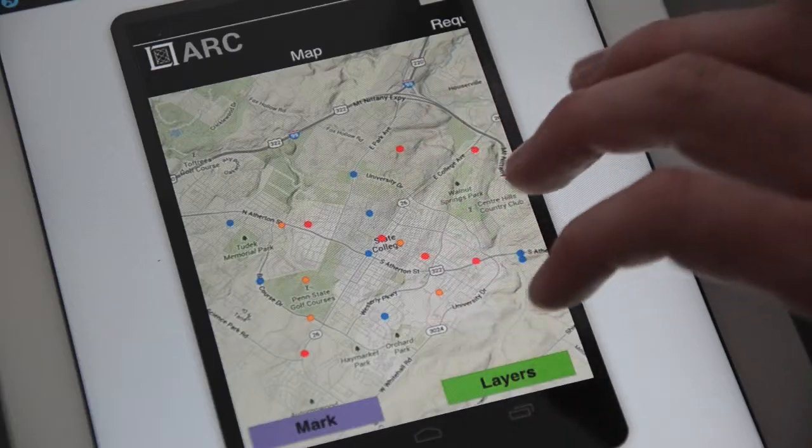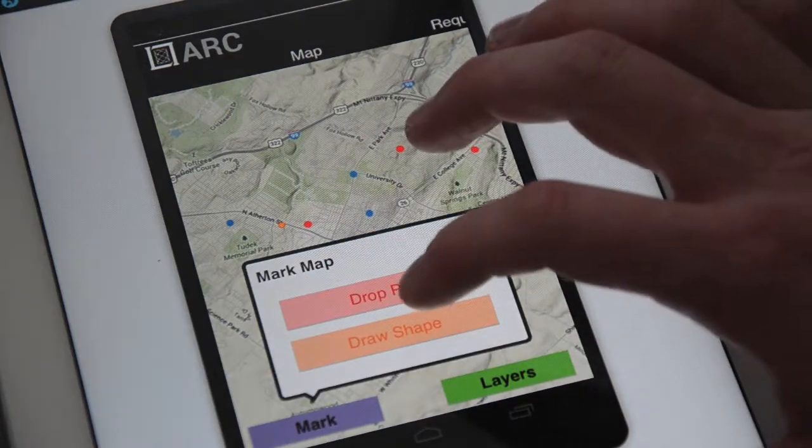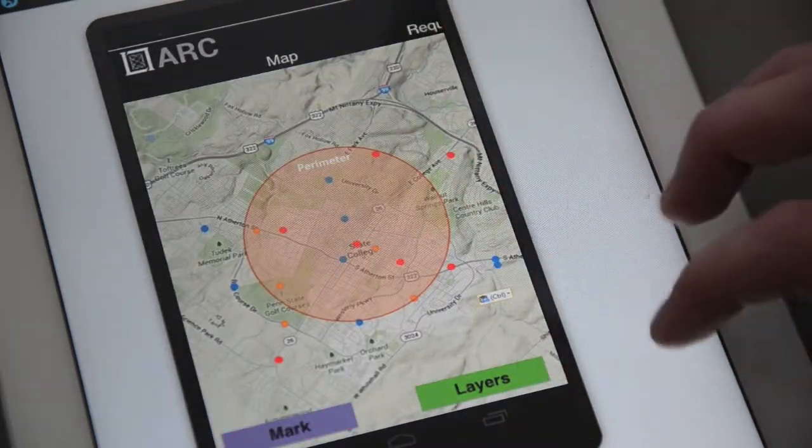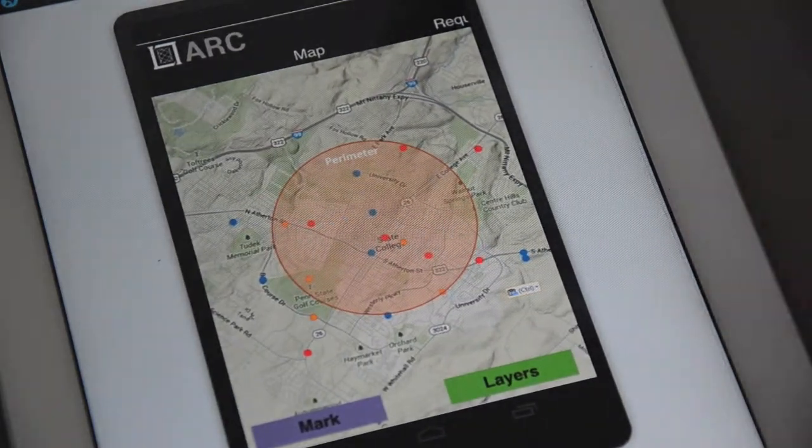So the features that we looked at implementing, starting with a map. The map previously was just a map that you could scale, and it would show your location as well as the location of several other people. After talking with many first responders, they wanted the ability to do two different things. They wanted the ability to mark the map themselves with different things, so they can put little drop pins in there or mark out a different area on the map itself.